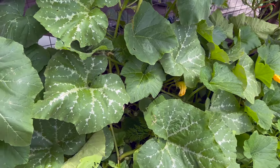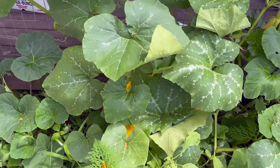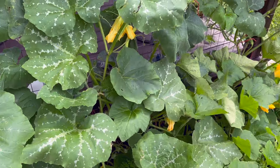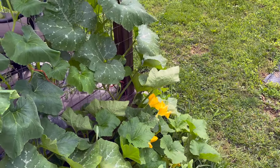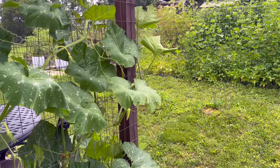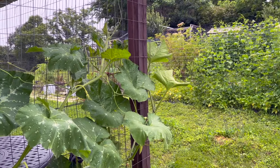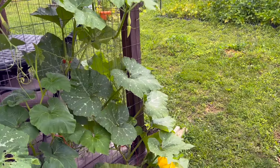Marty's telling me this is resistant to squash bugs and vine borers. It's one of the reasons why we started growing it. And we just really love this squash. Excellent flavor. It goes with just about anything you put it with. Fry it up in a skillet with just a little bacon grease. Tastes just like potatoes. It's just like having home fries in the morning.